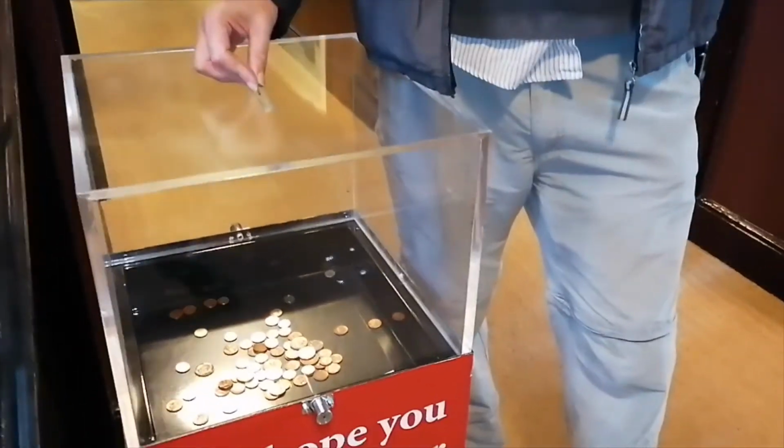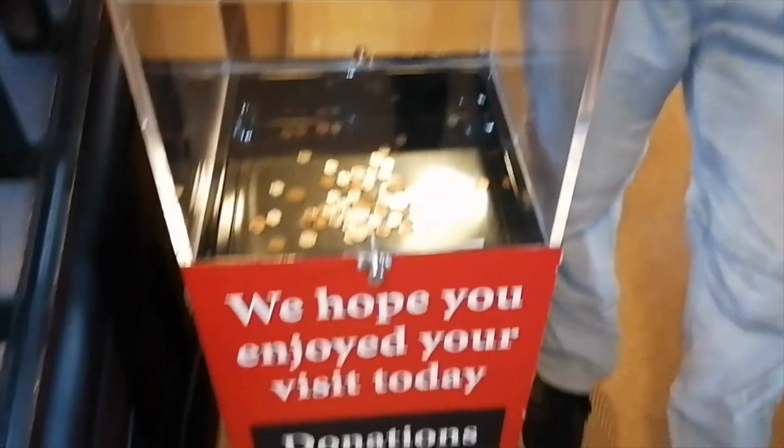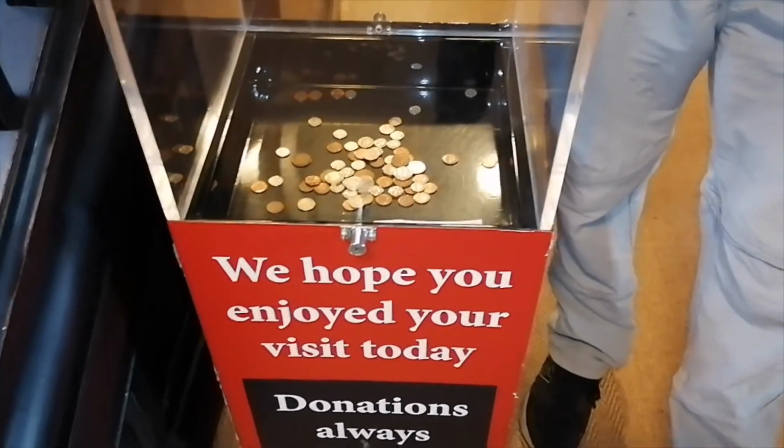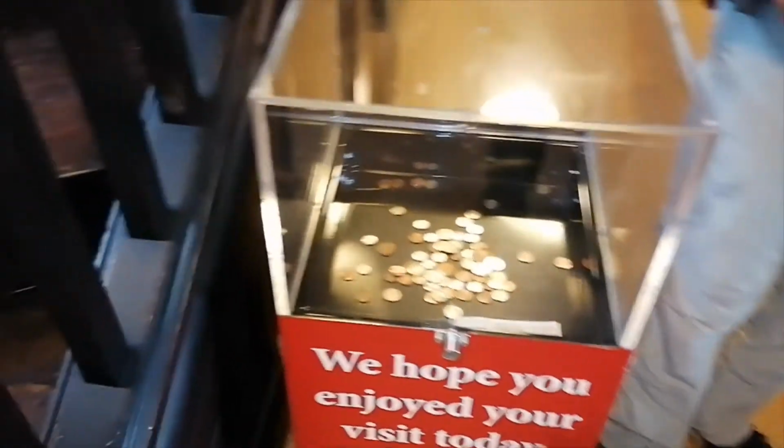Like every other council in the country, Bradford is pretty cash strapped, so it's a good idea to make a donation. Certainly worth a look round here, and it is free admission, so I'm more than happy to make a donation.